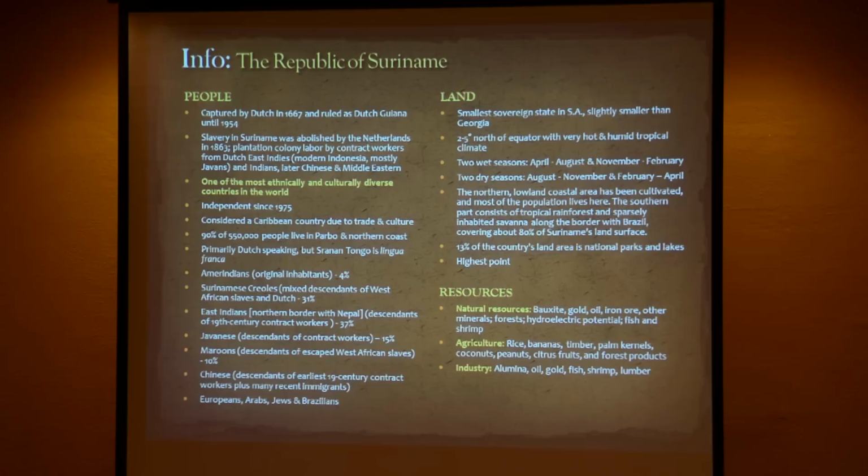But a lot of the people you see are these Maroons or the Creoles, who were descendants of slaves. And then the East Indians, especially from northern India right along the border with Nepal. Once slavery was abolished, they started using contract workers, and many of them came from northern India. So there's 37%, even more than the black Creoles, who are East Indians. So you see a lot of people that look like Indians or Pakistanis, and a lot of people that look like Africans. And then you have these Chinese at the stores.